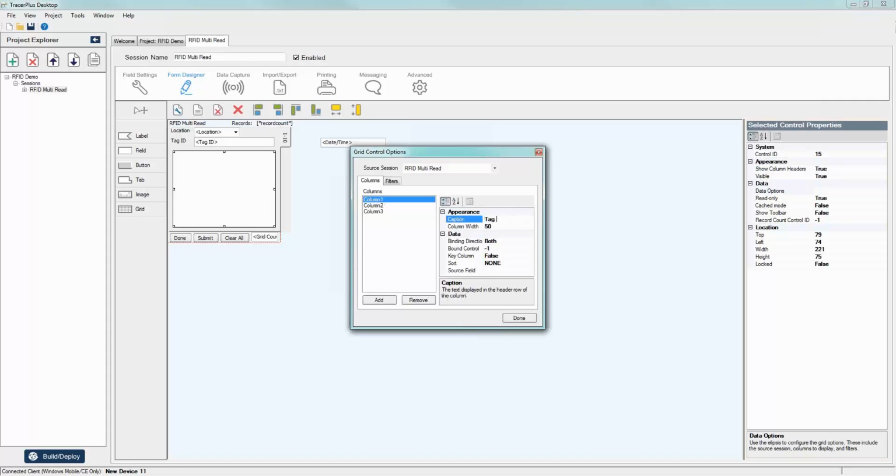The first will be our tag ID. Second being our location. And the third being our date. So we can select the source field that that column ties to. So if I'm on the date field, I'm going to select date time as our source. For location, I'm going to select location. And for the tag ID, I'm going to select tag ID.